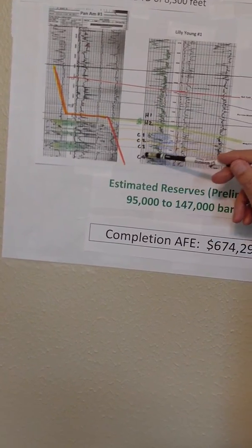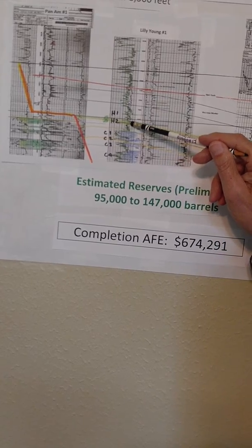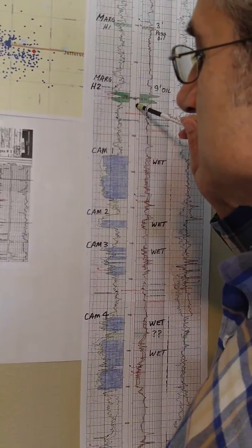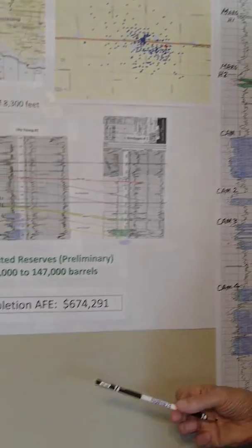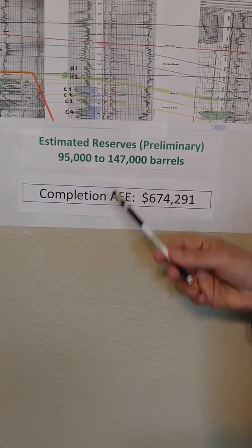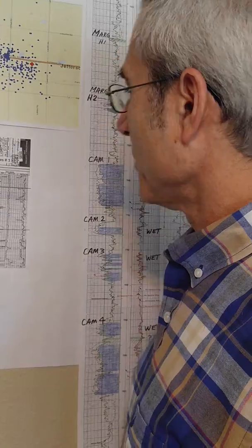The faults didn't seal, but in the H2, it looks like the fault sealed and trapped a little oil. Only problem is that the sand came in very thin, and so the productivity of that reservoir is not as certain. All right, so the preliminary estimate of reserves for the H2 reservoir are 95,000 to 147,000 barrels of oil. That's on the low end of the pre-drill estimate, so we're a little disappointed, especially about the thickness.